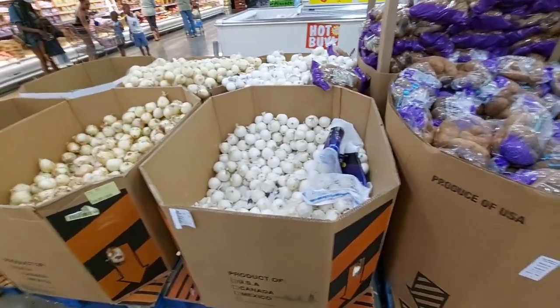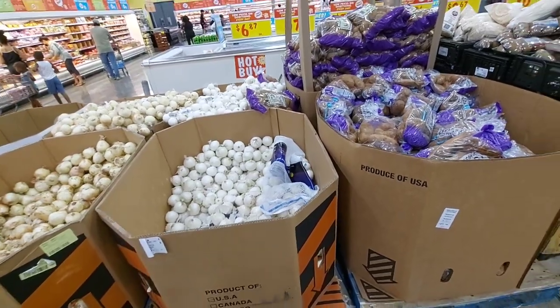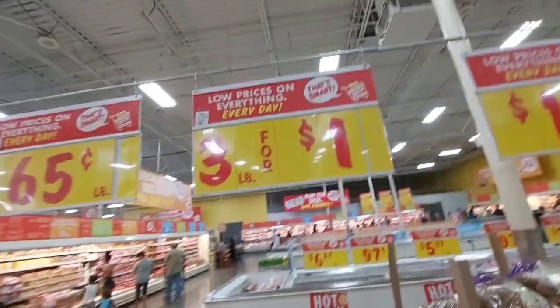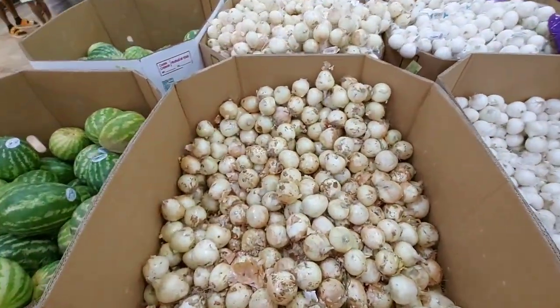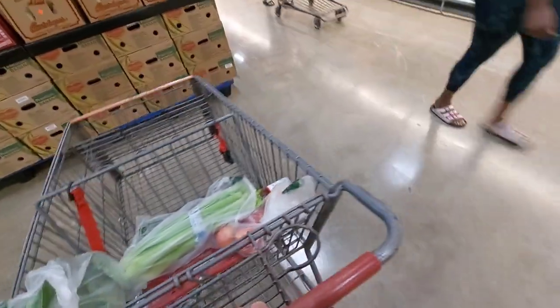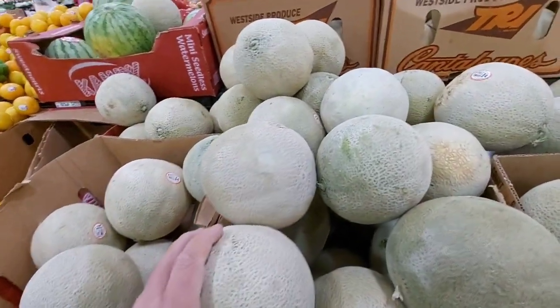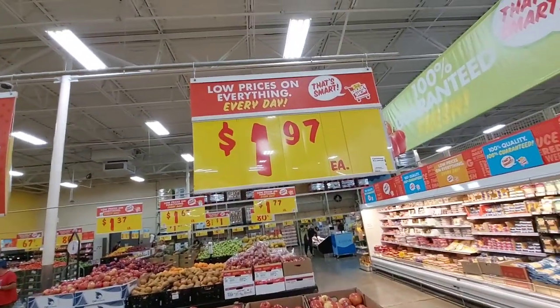Well, the bananas over there, there's too many people around them, but they're 4 pounds for a dollar. Four pounds for a dollar. White onions are 3 pounds for a dollar. Yellow onions are 65 cents a pound. And the watermelons are $4.77 each. And these melons, the honeydews, the cantaloupes, I'm sorry. They don't have an odor to them. They're $1.97 each.